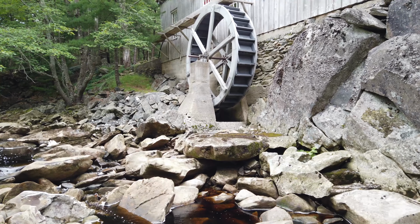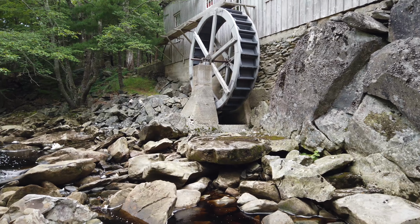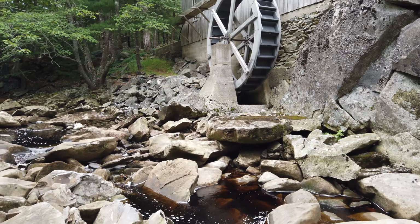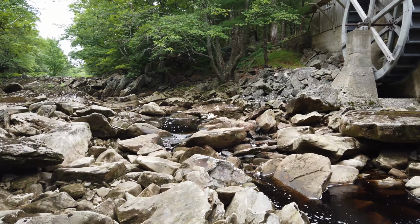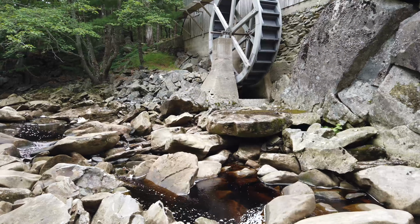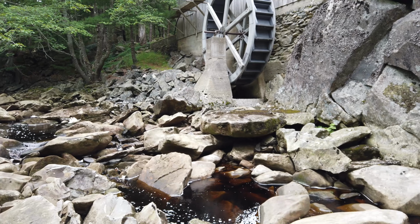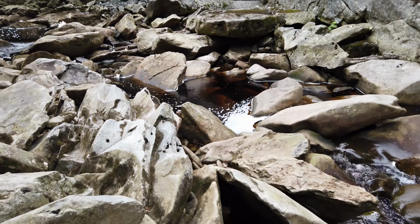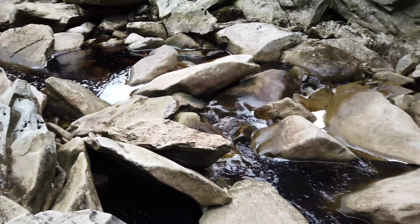The river, if you can see, the wheel of the mill is very, very far away from the water. So I guess all this magnificent rocky area gets filled with water at some point. It just gives you an idea how high the water normally gets here and how low it is right now. If you look at the river, it's extremely low.